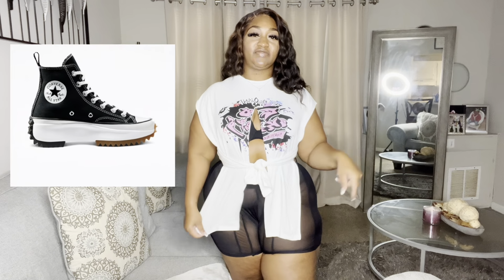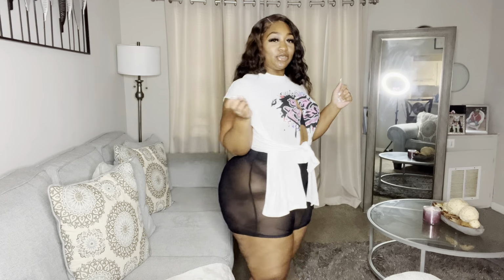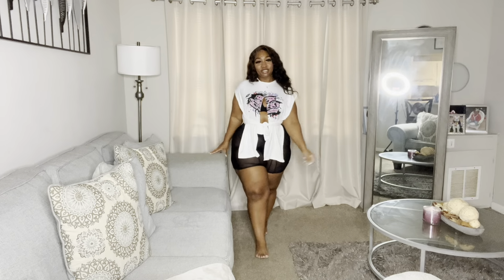I would definitely wear some Chucks, the high top Chucks, with this look. And yeah, it's a go. It's really cute. Very cute. Model walk time.